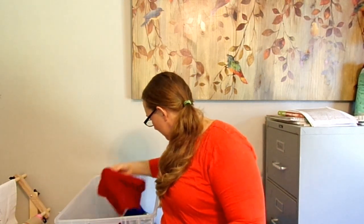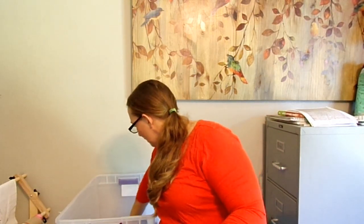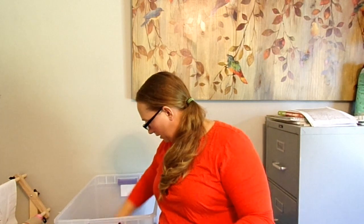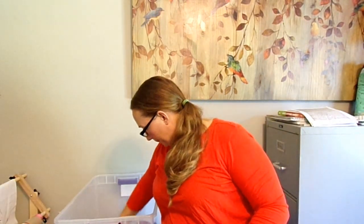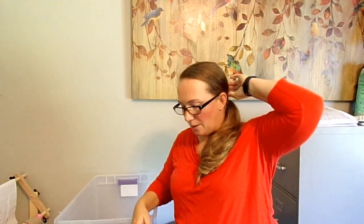And then, yeah, there's a bunch of random stuff, a lot of balloons. But yep, so that's the kitchen stuff I have. It's pretty basic. The towel toppers are a big seller. The scrubbies are a big seller. The washcloths are a big seller.